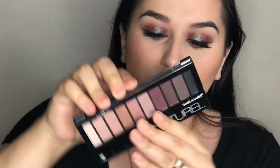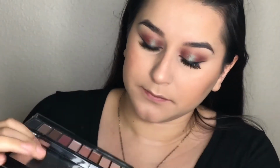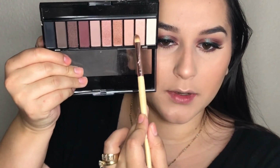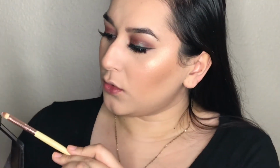Very quickly, I'm going to pop on some lashes. I have these ones right here. I don't remember what they're called. I feel like these are the Kiss lashes. I just don't remember what they are called because I didn't put them back in the package. Go into this Wet n Wild palette, and I'm going to take this shimmery color over here, and I'm going to pop that into my inner corners, and I'm also going to be using it as a brow highlight.